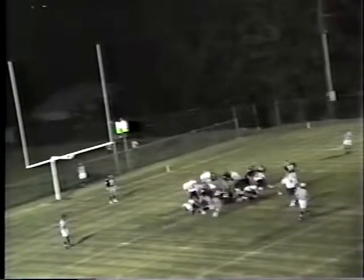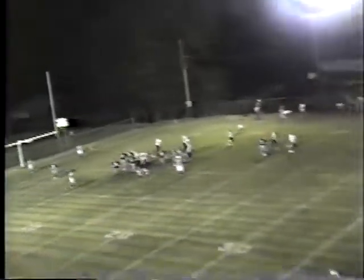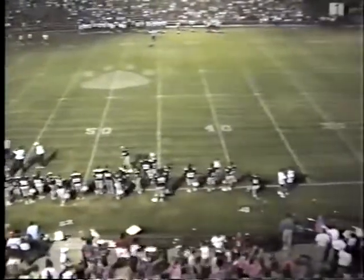So Langley in for the point after attempt. The ball is put down, the kick is up, and the kick is good. Timeout on the field, 1:51 left to play in the 3rd quarter with the score, Malvern 27, Benton 12.